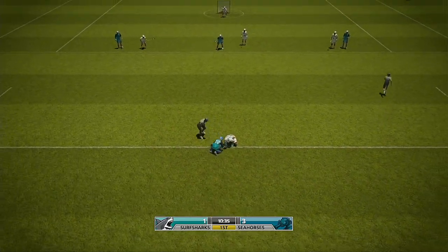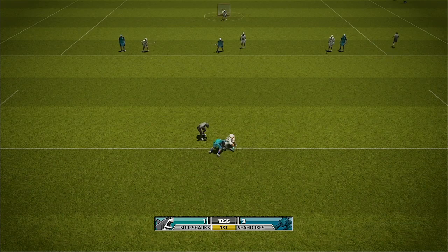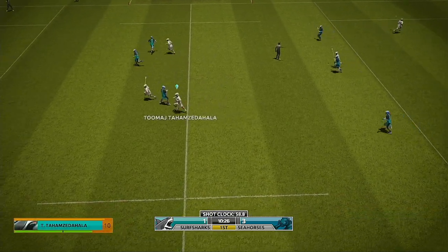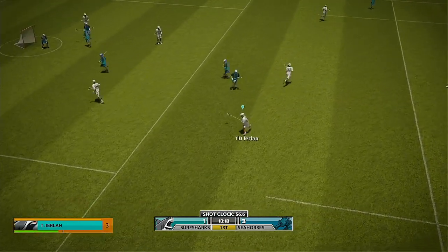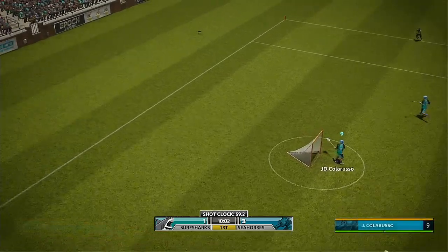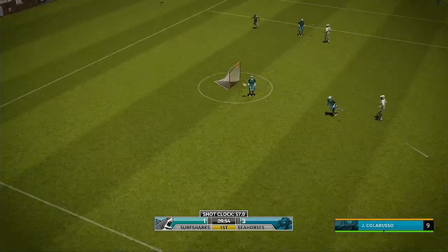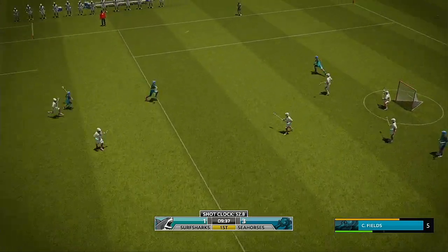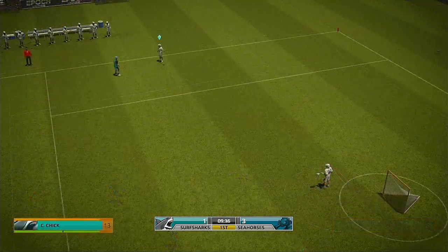Huge faceoff. These guys can take a beating. They're the heart of the team. 10 wins it for the away team. 11. 11. Shoots! Saved by the goalie. The home team get a chance now. Blue ball.